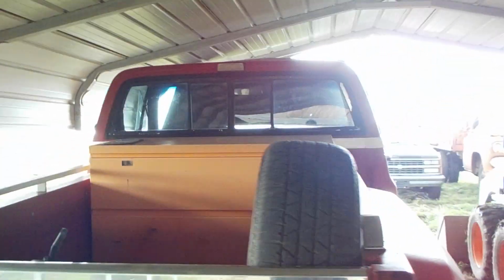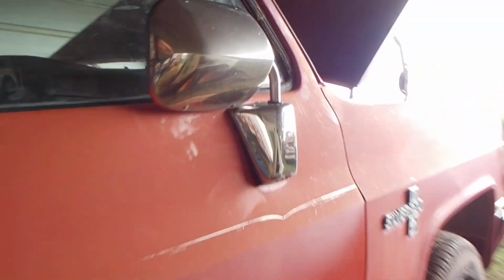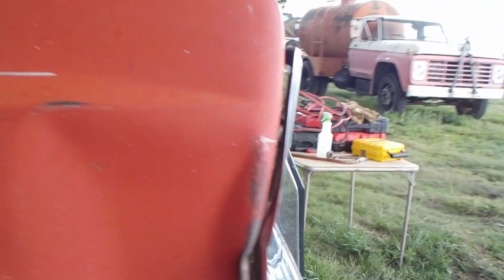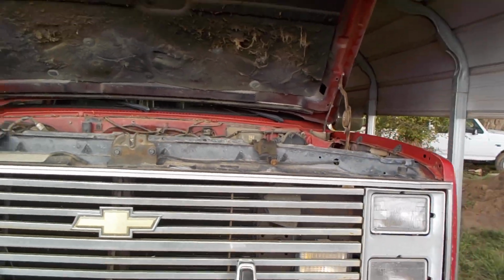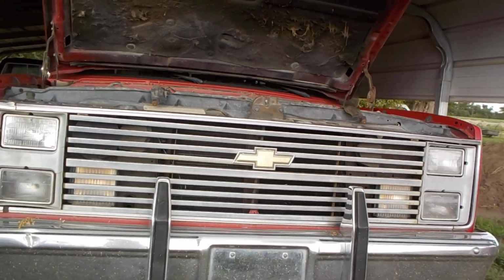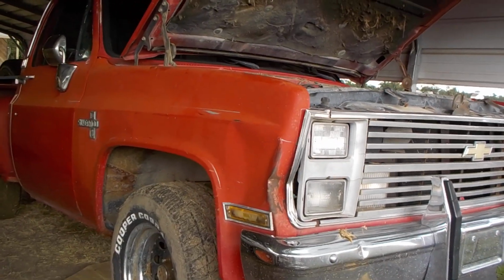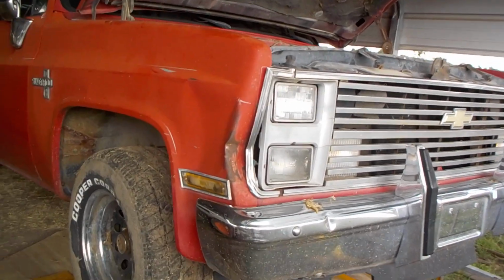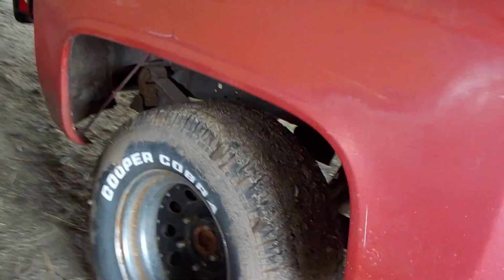And so I'm going to start doing this project, start putting this all back to normal. Right now, this has a 383 in it. It has a Turbo 350 transmission in it. I think I've got a 2500 RPM stall converter in it. And it's got a one-ton rear end in it, but I pulled the axles and kept them 5-lug.